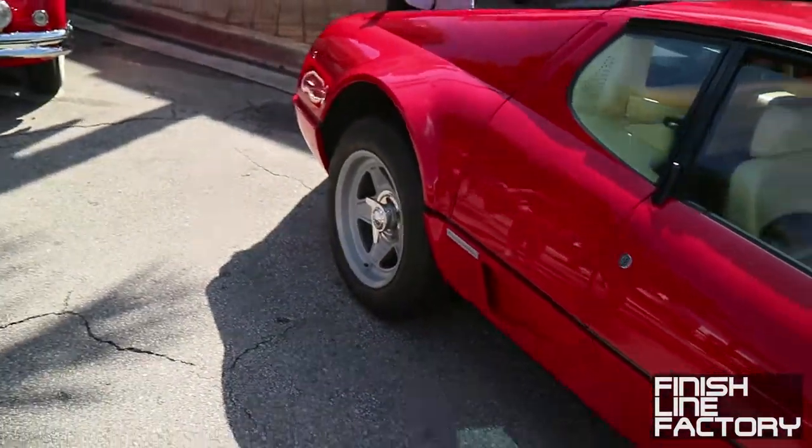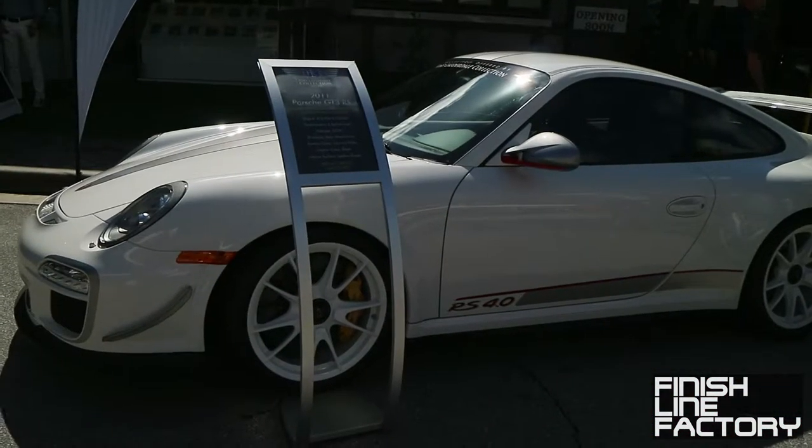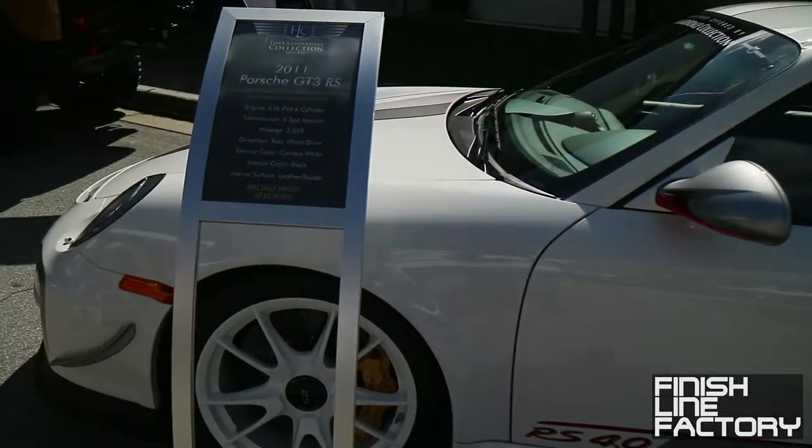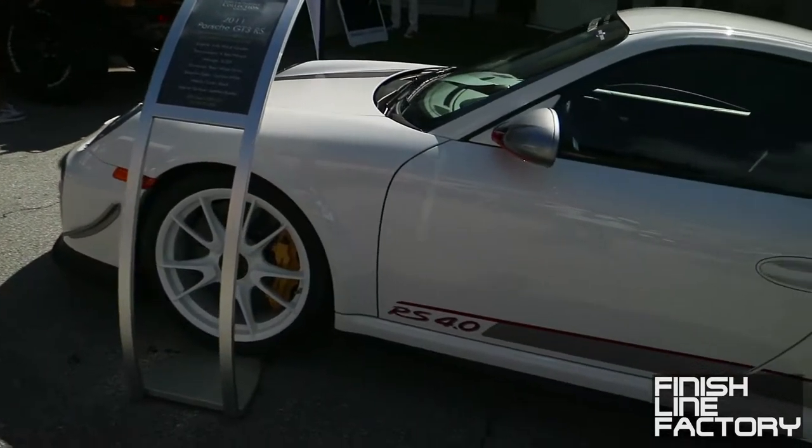Check out the spec. Leather with red and white striped cloth on the inside. It's a little difficult to see, but this is nice. This is really cool.